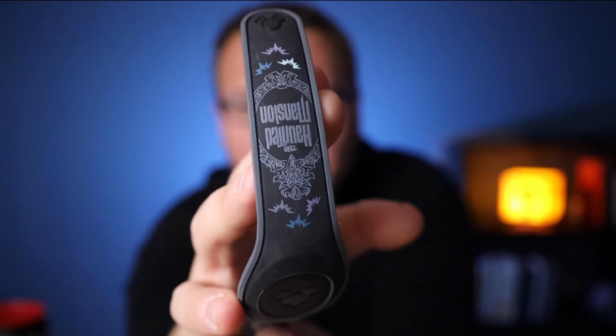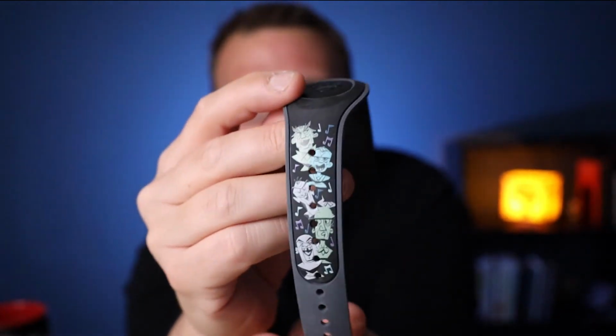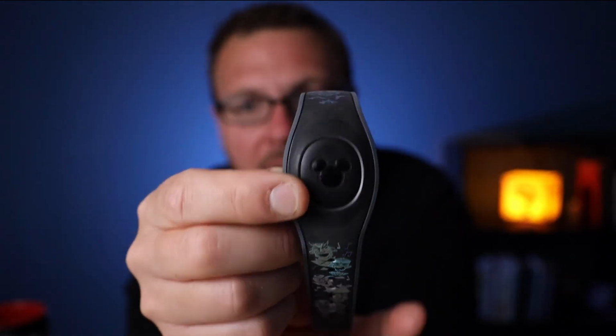And then the last thing that's going in my bag is this, which is my new Haunted Mansion Magic Band. I love this. I've been looking for a cool Haunted Mansion Magic Band. I don't know if this came out recently. I think this just came out in the last couple of months and I ordered it, but I love this. And this is my Magic Band that I'll be bringing. I also have a few others, but that's the one I'm excited about, and that's the one I'm gonna attach to my bag.